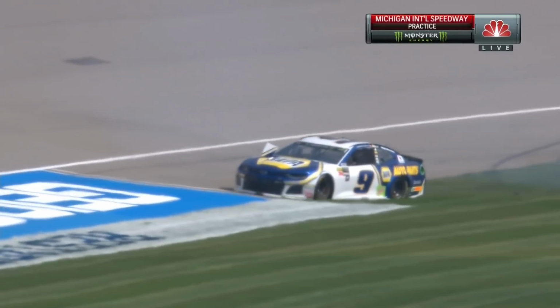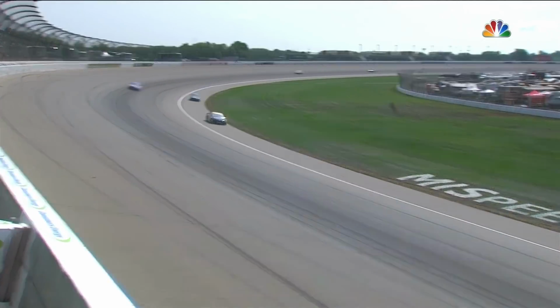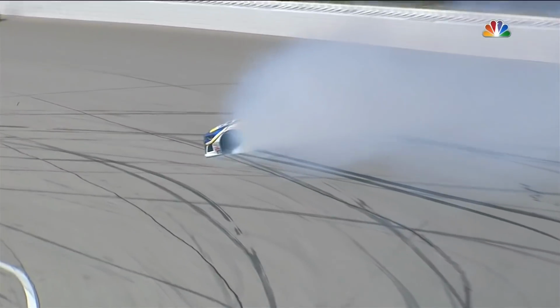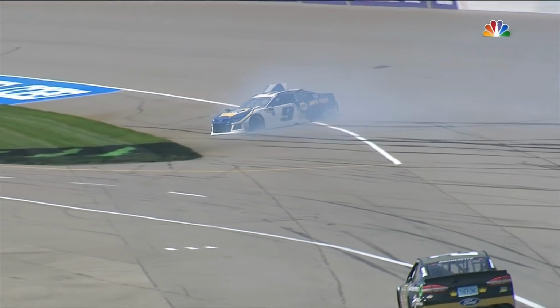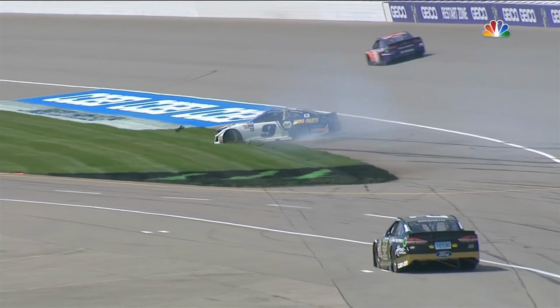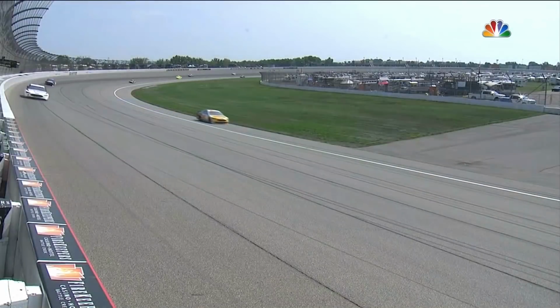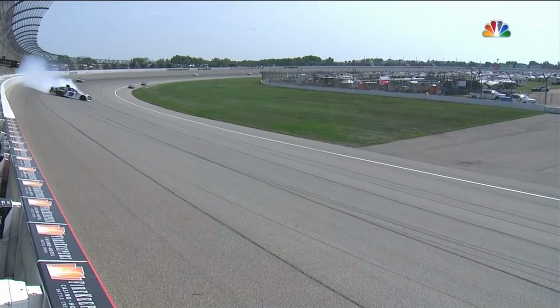And most recent winner, Chase Elliott, sliding through the grass as he came out of turn 4. Just right rear steps out. Locks it down, blows the right side tire. Trying to keep this car out of the dirt, because you've seen it time and time again what the grass does to the splitter when it digs in. Luckily, he gets in that grass a little bit, but had it slowed down enough.